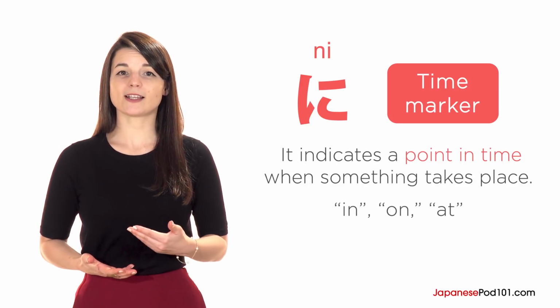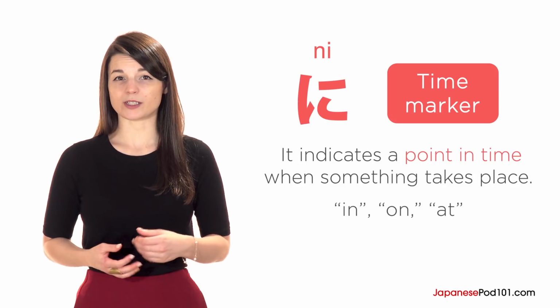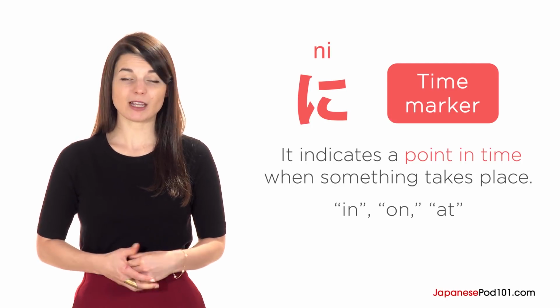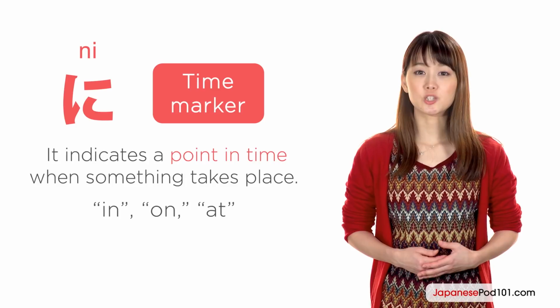For example, we say at 7 o'clock because we use at with time, on Monday because we use on with days of the week, and in June because we use in with months, and so on. In Japanese, ni covers all of these time expressions.